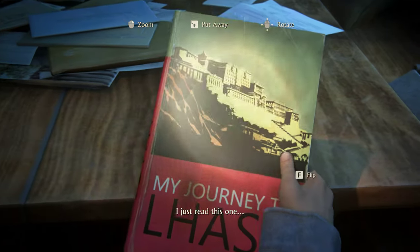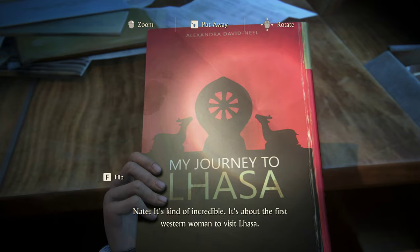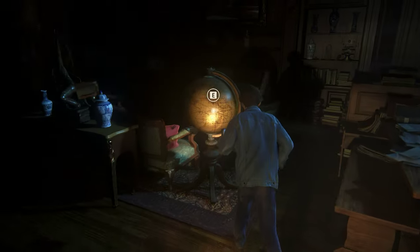I just read this one. Oh yeah? Is it any good? It's kind of incredible. It's about the first Western woman to visit Lhasa.